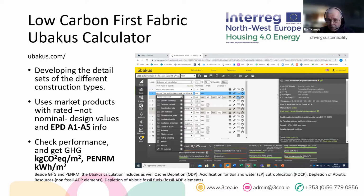With the Ubakus calculator, you can calculate humidity and temperature and heat protection, but it has an LCA part as well and calculates with relevant EPD data. So A to C, they use this frame, also the practical completion assessment. And with this we set up our tool and this comparison with the different construction types.